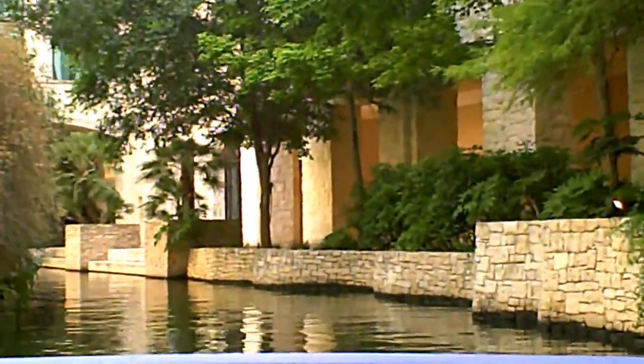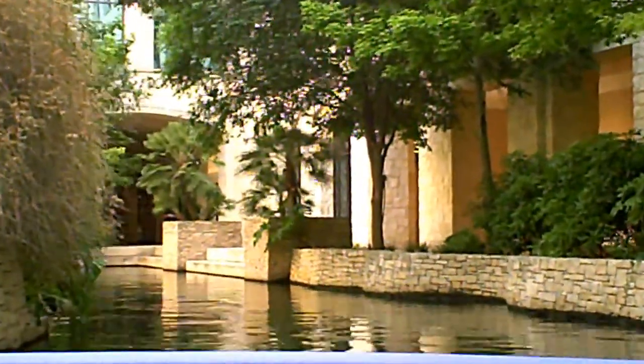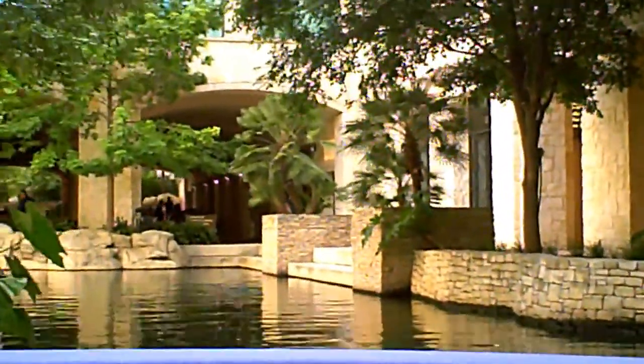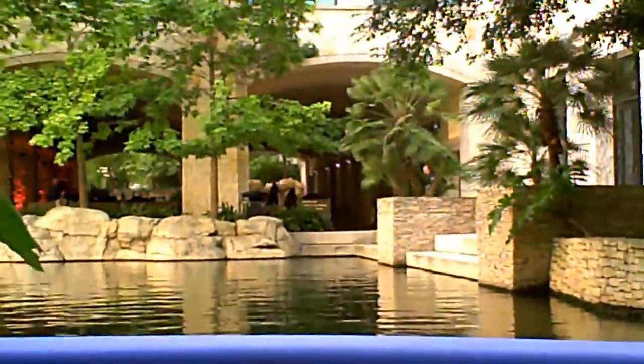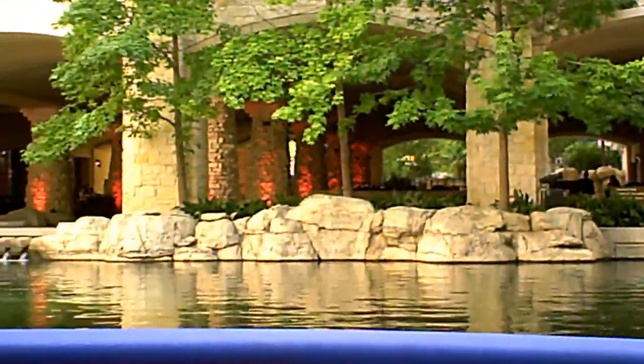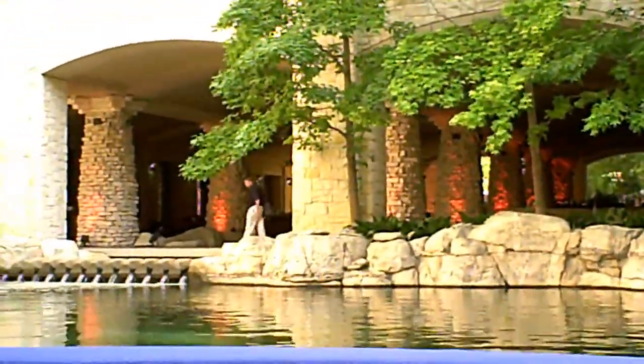Since none of this stuff was here when we had the fair, the river kept going straight. And there's a park on the other side, Hemisphere Park. If you have little ones, Hemisphere Park is a massive playground. Big shaded playground to run around in. All kinds of sculptures and waterfalls to see.